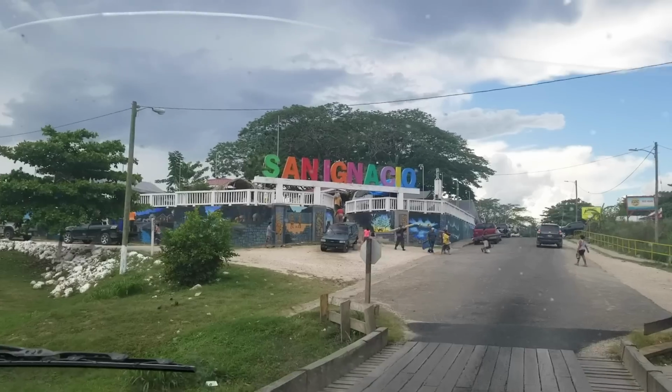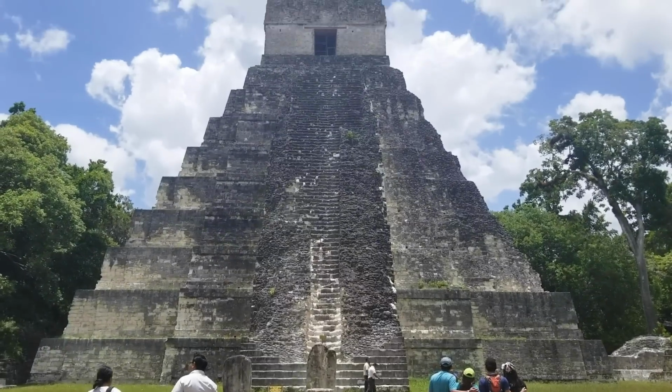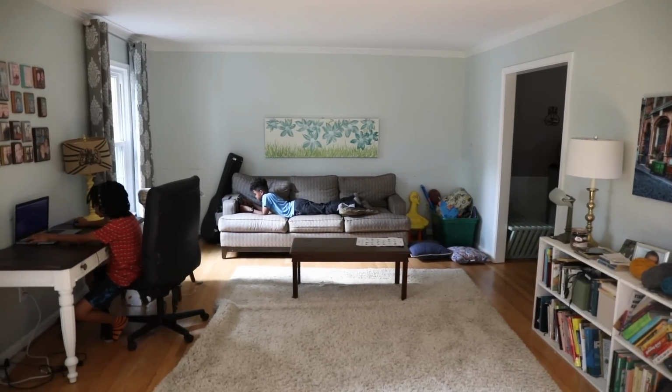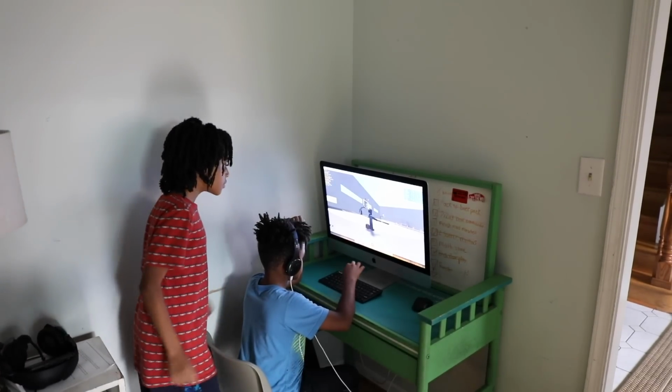I've been gone for quite a while, but it's because we've been on vacation. We went to Belize and Guatemala, Central America. So now that we're back, I'm ready to bring some of that inspiration into our computer room. This is the room where the kids play video games, iPads, and they pretty much hang out here all day long. So we're gonna bring some of that Central American flavor into this room. We're gonna do this makeover right now.